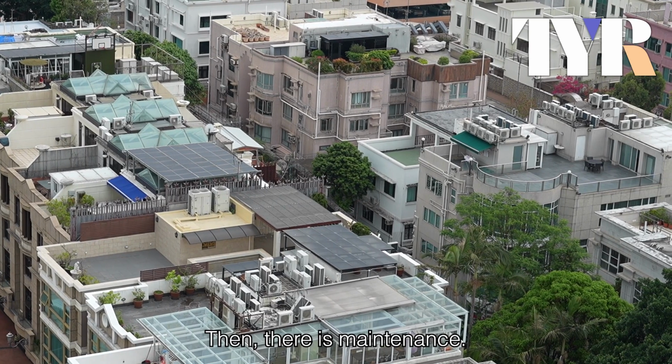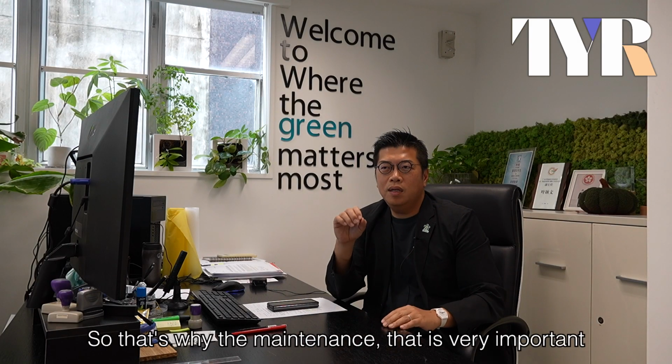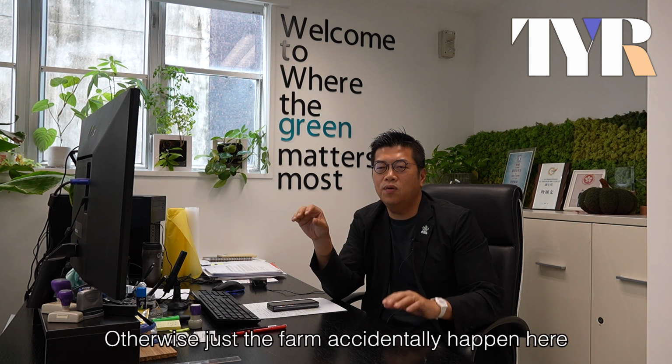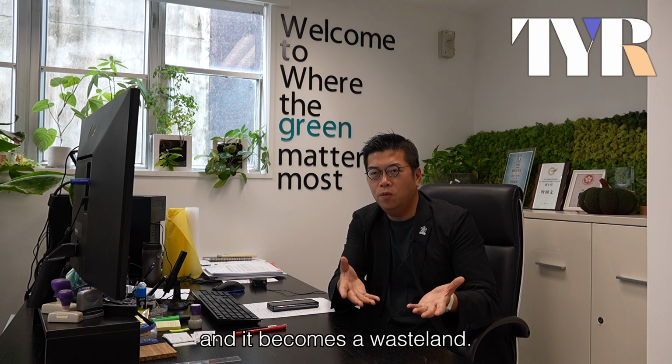Then there's maintenance. In schools, for example, nobody will take care of the garden in the summer holidays. So that's why the maintenance, that is very important, the continuous maintenance. Otherwise, just the farm accidentally happen here, and then maybe no one will take care, and it becomes a wasteland.